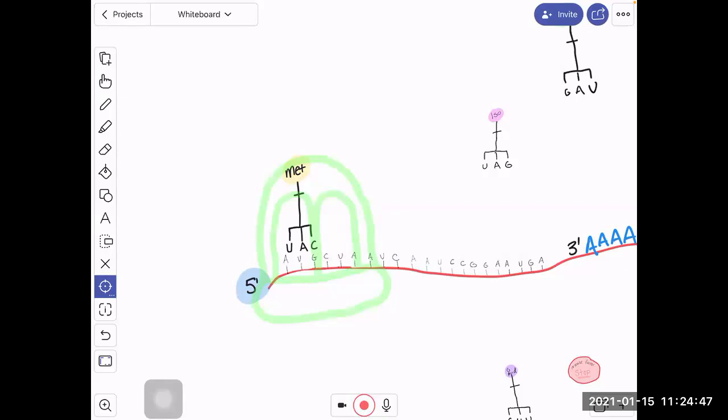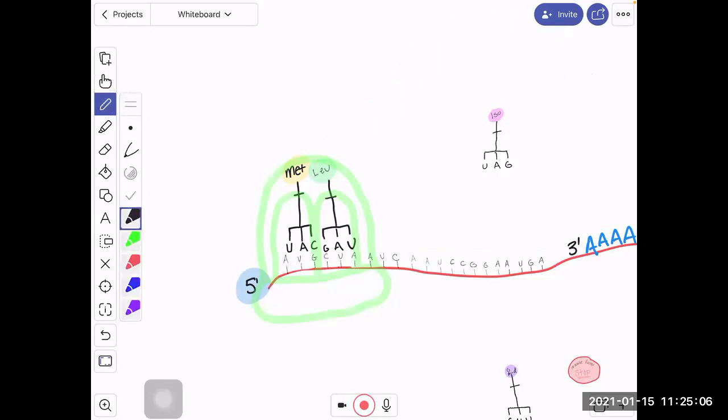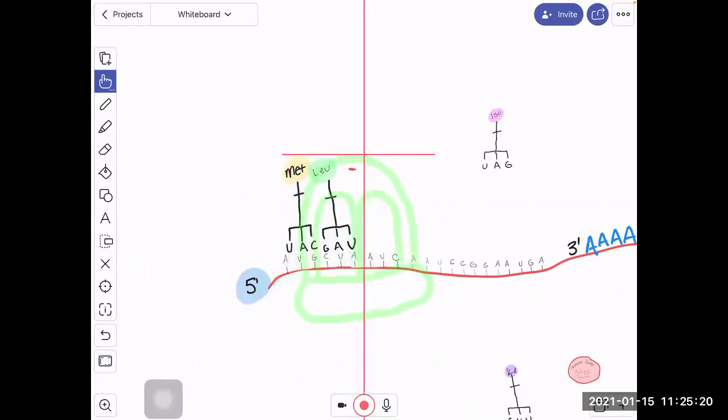And Amelia is telling me it's GAU, which is up here. So in comes leucine. Now, once there's 2 tRNA molecules together like this, a peptide bond is going to form in between these 2 amino acids here. So there'll be a peptide bond between methionine and leucine that gets formed. And then the ribosome is going to move over one codon at a time.